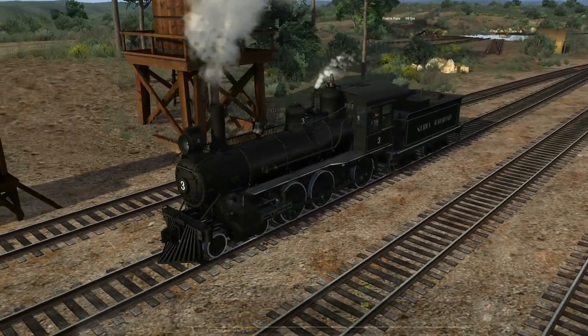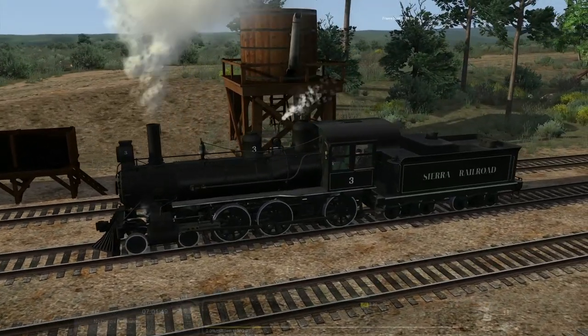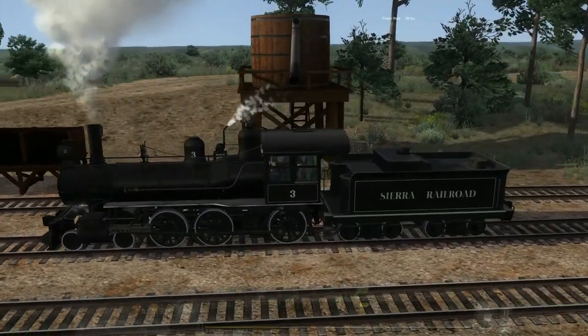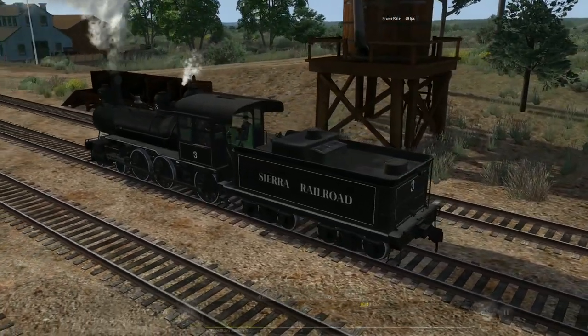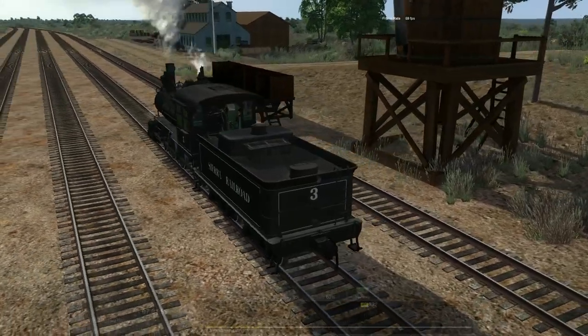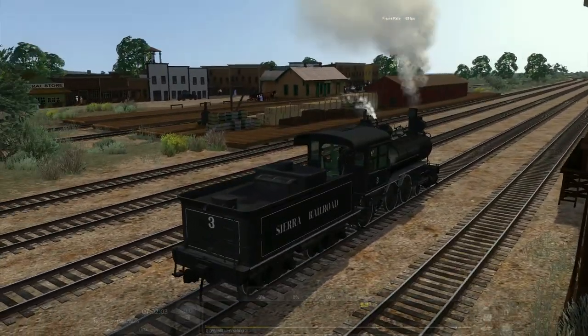But that's it, guys. That is all four of the 4-6-0, or the 10-wheeler Sierra number 3, built by Rogers Locomotive Works. Now available on Machine Rail. I will link it down below if you want to go and pick this thing up for yourself. It is a very, very nice steam engine.